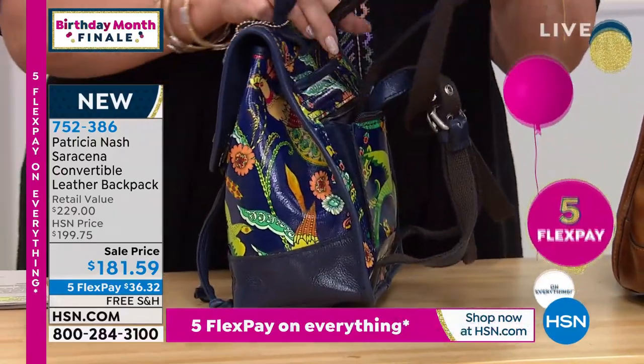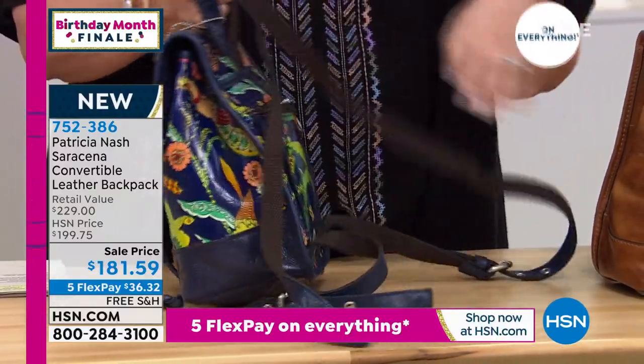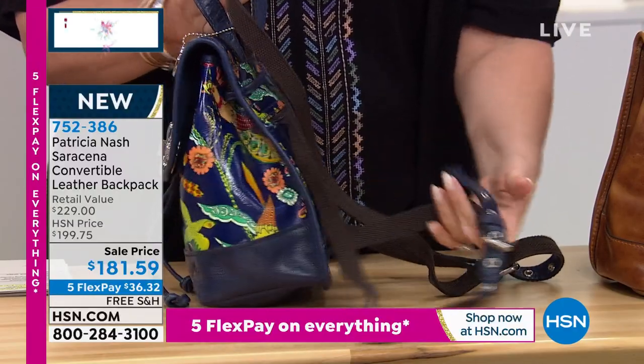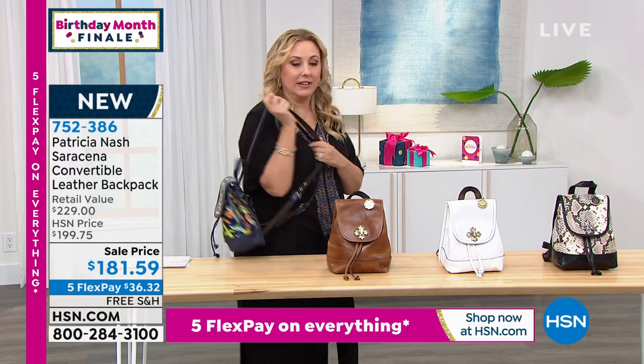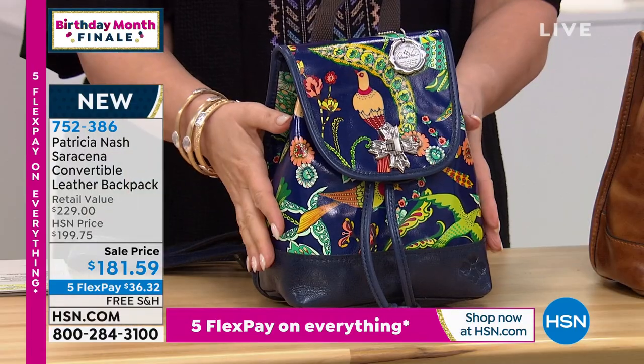You can have it as a crossbody, or a backpack where you can completely have adjustability, or you can carry it just like this, or kind of as a shoulder bag like this. They're very versatile, and it's a big sale price of $181.59.